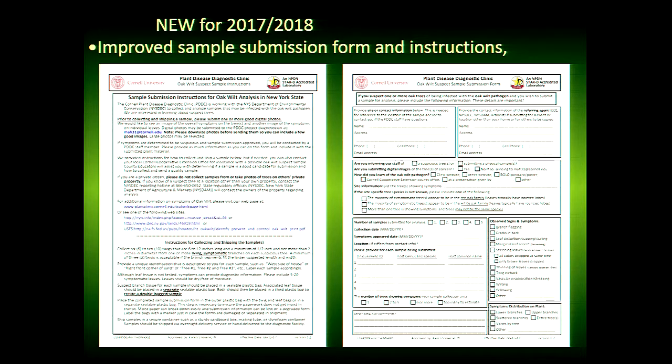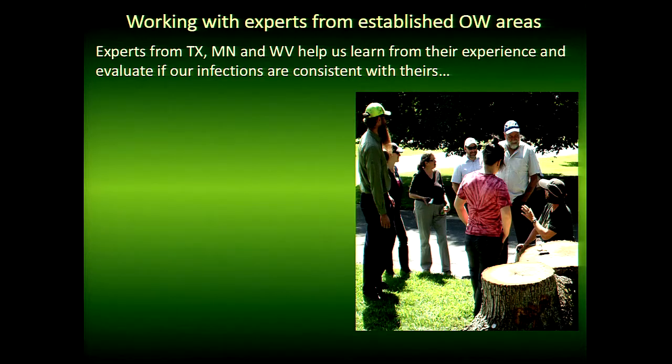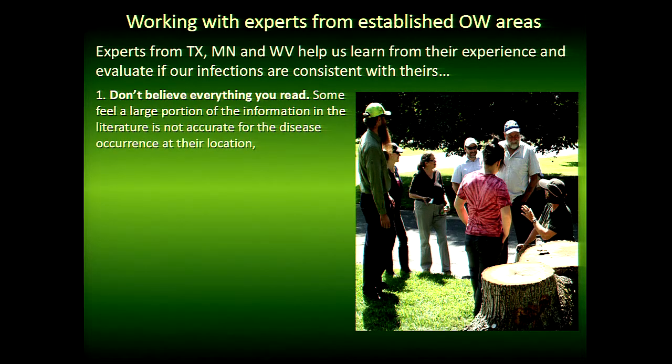Here's our new sample submission form, and all of this stuff is available on our website as well. And here we are working with a lot of experts from other areas. We've worked with experts from Texas, Minnesota, West Virginia, and we've really learned a lot from all of these colleagues. They are so good about sharing their information.